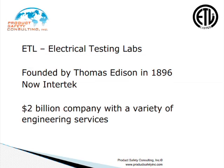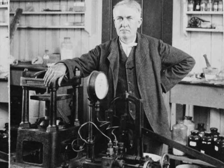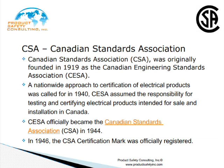ETL, owned by a company called Intertek, actually started as ETL, and it was founded by Thomas Edison back in 1896. The ETL mark has changed hands several times over and is now owned by Intertek. They are probably UL's biggest competitor, along with CSA. I call them the big three. Intertek is actually a couple $billion company with many more services other than certification. The third of the big three is CSA up in Canada. CSA is actually an organization as opposed to a company, and they developed their own certification system in Canada as well. But the CSA mark is also an accepted mark here in the US. So those are the big three: UL, CSA, and the ETL mark, which is owned by Intertek.